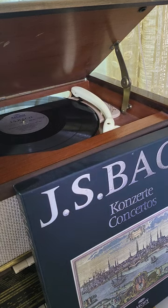The 1720s were a time of great creativity and productivity for Bach. His work during this decade helped to shape the course of Western music, and his influence continues to be felt today.